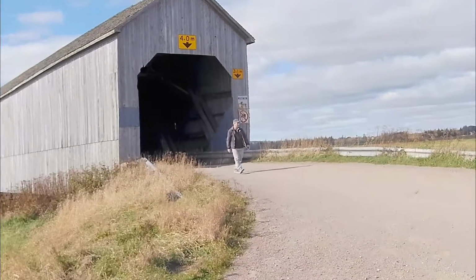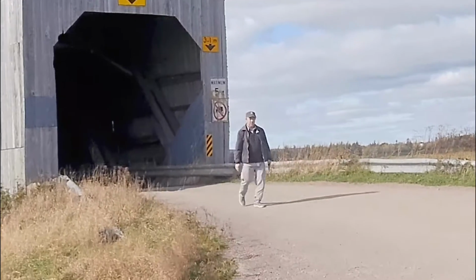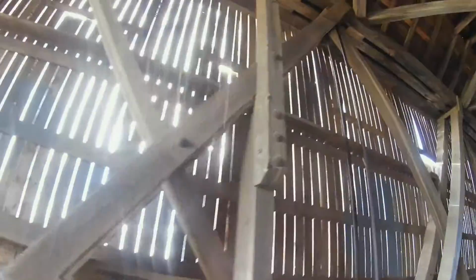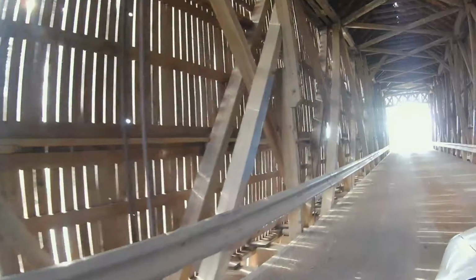And when we got back inside and you take a look at the beams and the construction, they really looked after this building. And everything is clean and neat. The slats are all replaced and... You know, it's a beautiful covered bridge, and it's in Sackville, New Brunswick.